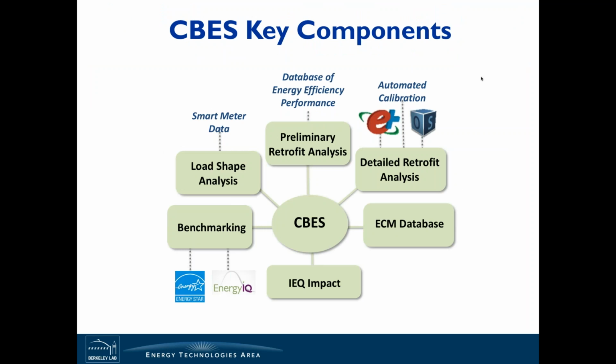This is just sort of a schematic of what the Commercial Building Energy Saver looks like. It has a lot of different parts to it. Many of these were built before the current project. I just mentioned the indoor environmental quality impact at the bottom there. It also has a benchmarking capability. So we can compare the existing building to Energy Star buildings, to other benchmark data such as through Energy IQ.